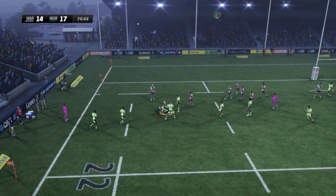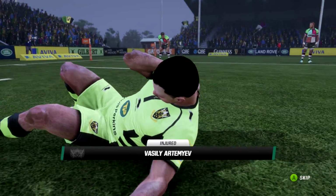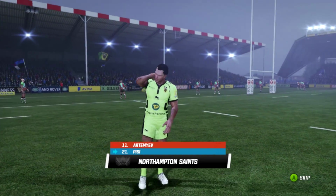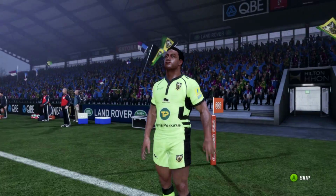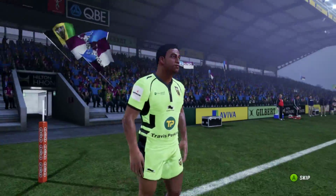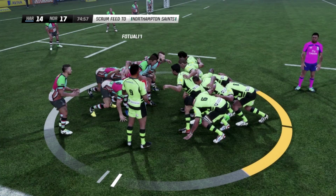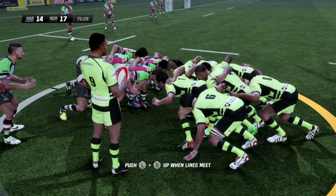Oh, and Artemiev is taken. Good tackle, and he's injured. Oh, Vasily Artemiev. Such a highly skilled player. He is out. That is a massive blow here. Artemiev makes his way to the sideline. Looks like a neck injury. And Ken PC, the second half of the PC combo, will be coming on to replace him on the left wing. Touch. It results in a scrum though for the Saints.